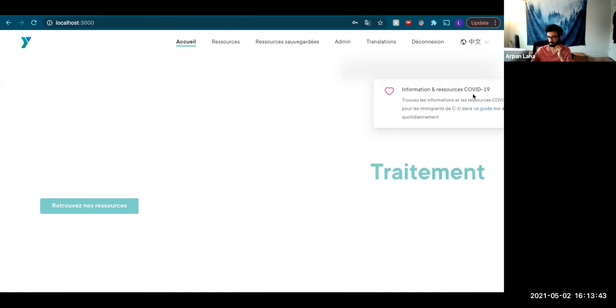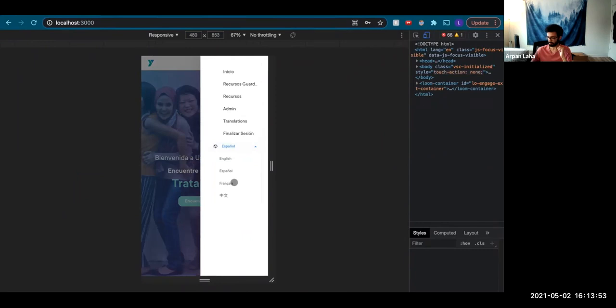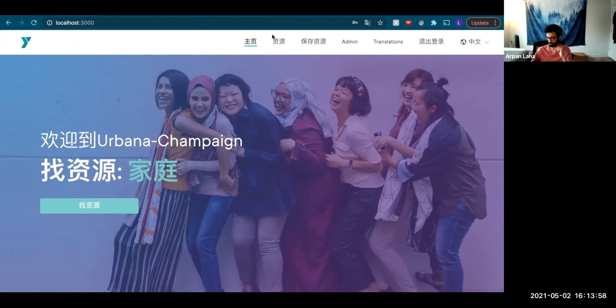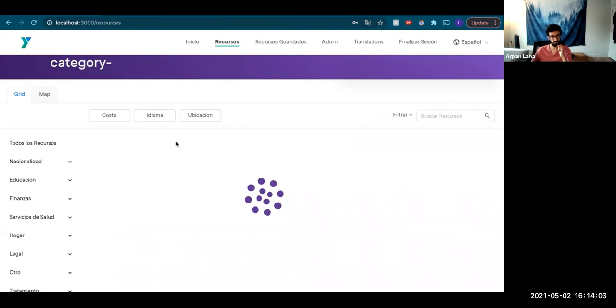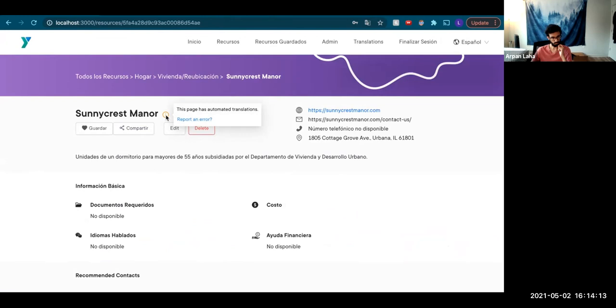And then in mobile, we have a very similar menu on the sidebar. You just click which language you like and everything will change into that language. So here you can see another page, the resource page in Spanish. You can just go to a resource and then everything will be translated to Spanish. Now these translations, however, are automated, so we've built a feature to validate these translations, which I'll pass off to Neha to show you.